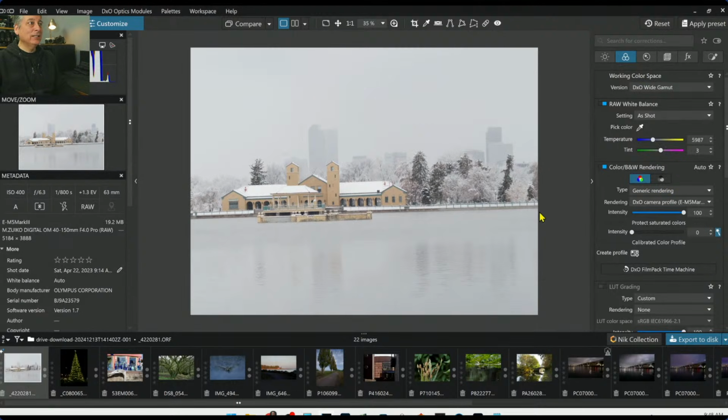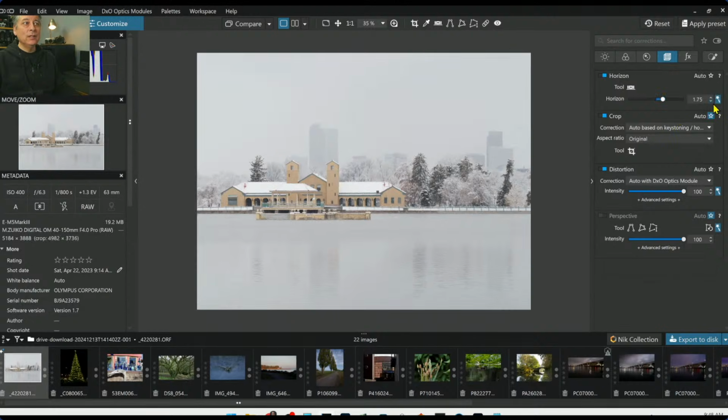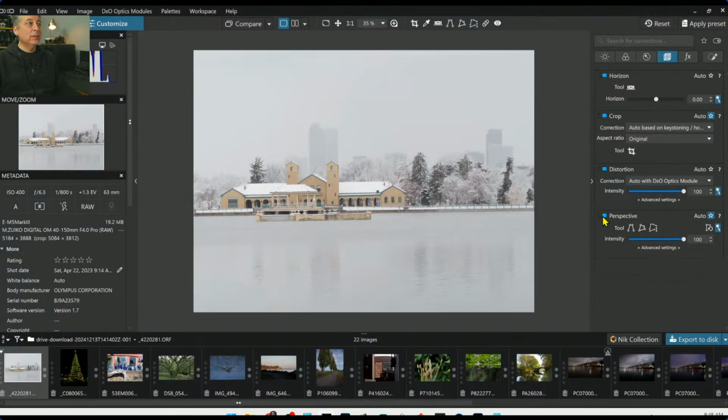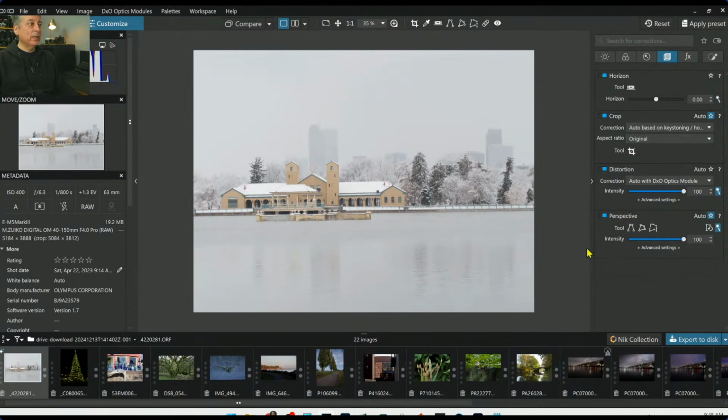Okay, let me zoom out a little bit. And this might be one where I can do an auto correction. So I always like to work on the composition first. And the auto correction seemed to work there. And then we'll do perspective correction. Okay, that disables the horizon. So let's disable that and just use perspective. Okay.